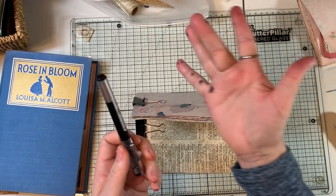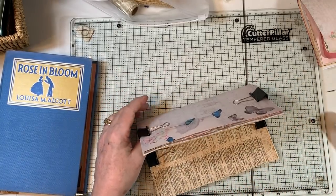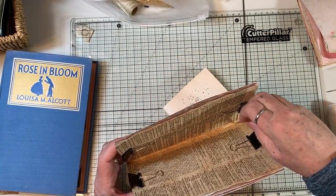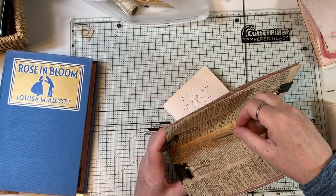I am just getting all sorts of inky from this pen. I've had it for a while. I guess I need to replace my pen. Maybe I'll find some more of those when I clean out my drawers when I'm moving.